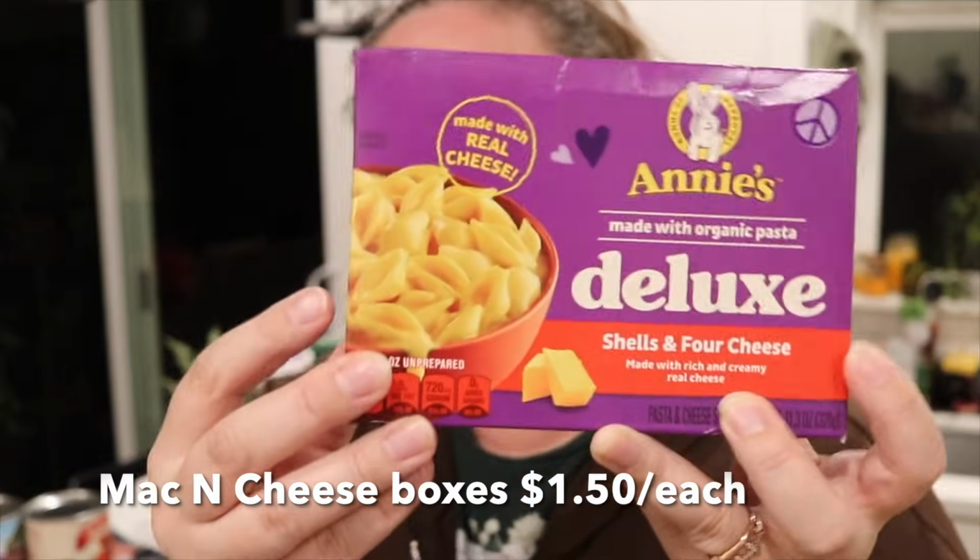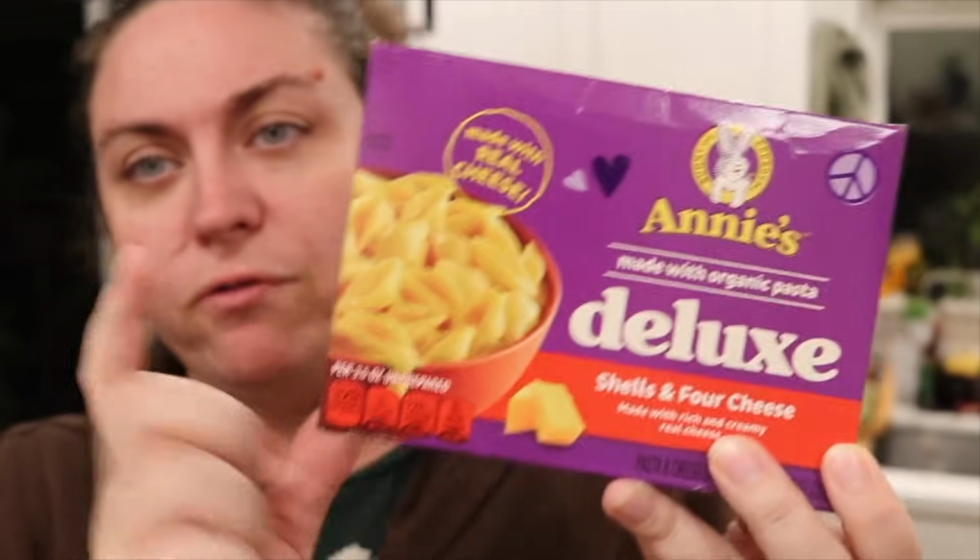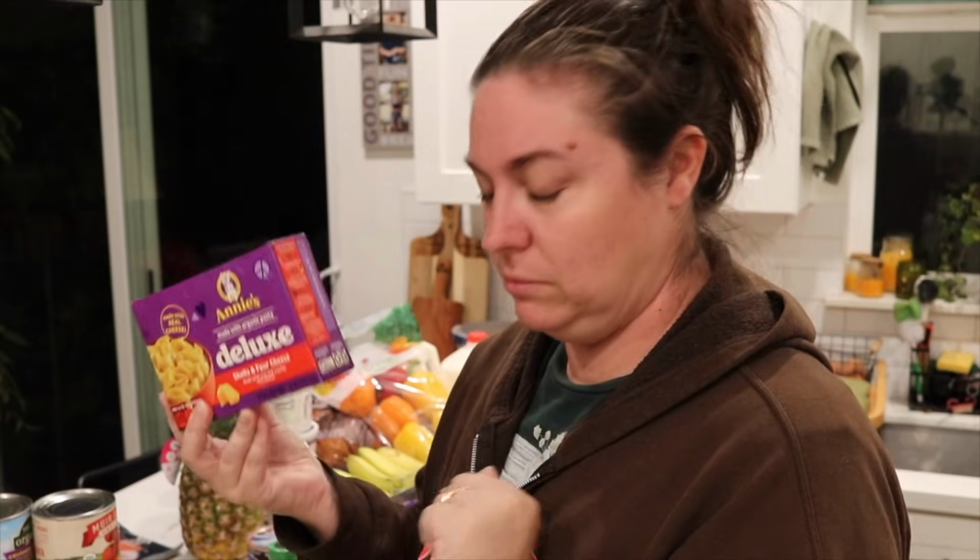And speaking of pull from pantry, these were a steal, and these are the bigger ones. So I got 4 of these. My oldest child can make these. My husband can make these. So if I'm not here for whatever reason, and I didn't prep dinner for whatever reason, I have 4 of these. They will be fed.